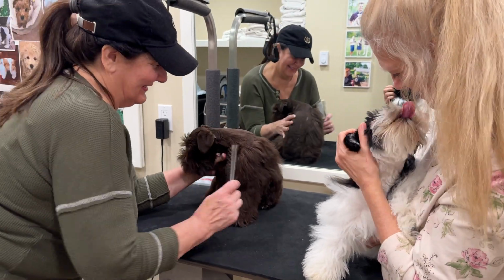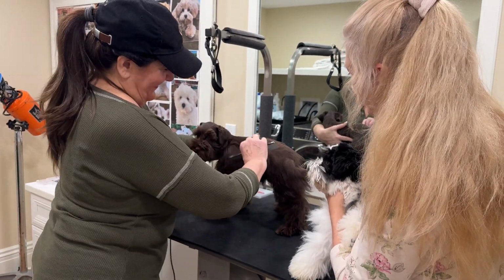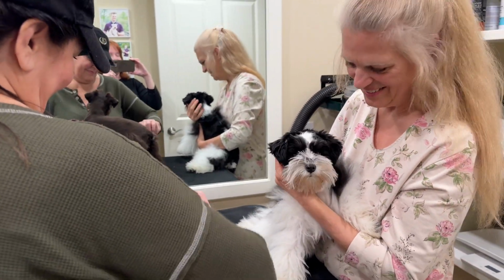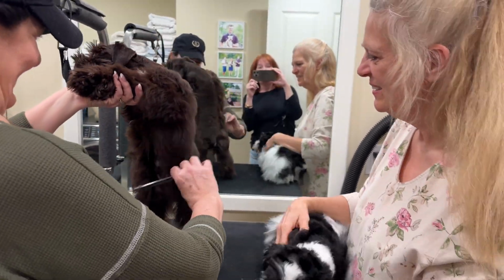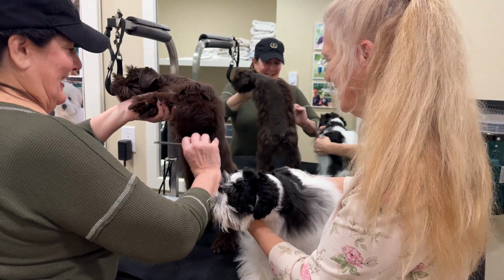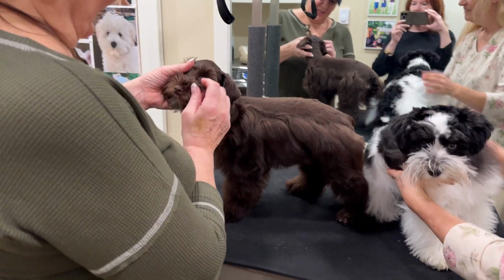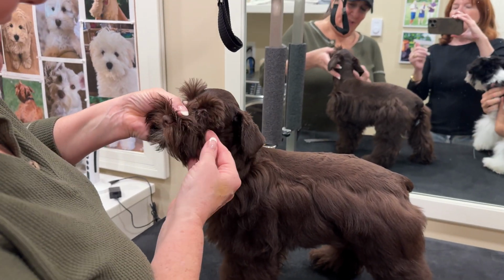But Sandy had mentioned to me that she really wants to do Maui in the same style of haircut that Carolyn has done Bradley in, which is the Asian fusion. So Carolyn has been giving some tips. What have you learned, or what are you sharing about that Asian fusion style? So what Carolyn has told me was below the eye, she cuts in here, and that kind of makes the beard pop out.